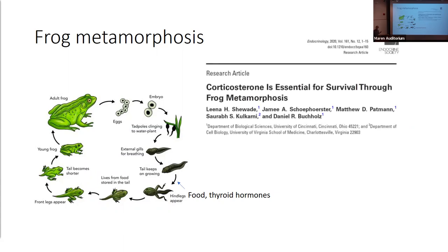This is interesting because this connects with the research that I'm doing in my lab now. I don't work with sea urchins anymore. I'm working with zebrafish, and we're looking at stress signaling and early life programming in response to stress. And the work of Dan Buchholz at the University of Cincinnati has shown that not only are thyroid hormones important for frog metamorphosis, but also corticosterone, which is the equivalent of our stress hormone cortisol. A gene that is activated by thyroid hormones and also by cortisol or corticosterone is KLF9, and that is involved in the metabolic and developmental reprogramming of metamorphosis. To me, that's really interesting. It's just a coincidence, because KLF9 right now is our favorite gene, and that's what we're working on in zebrafish. So I thought I'd point that out.